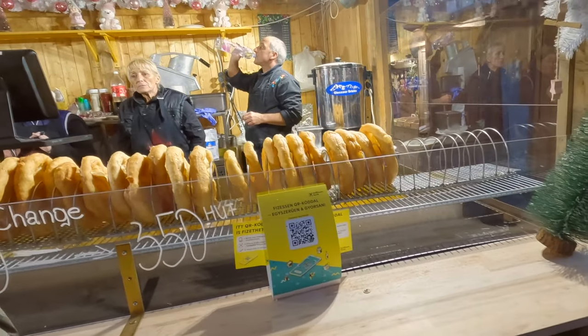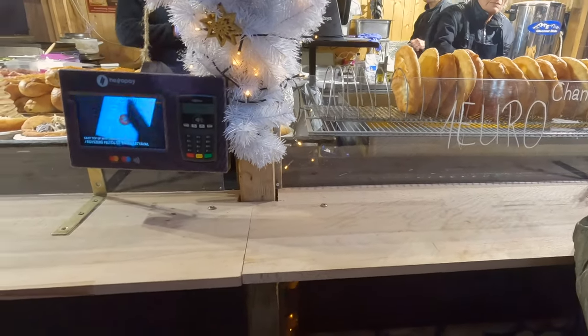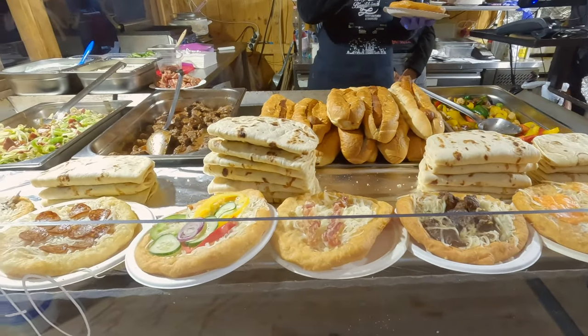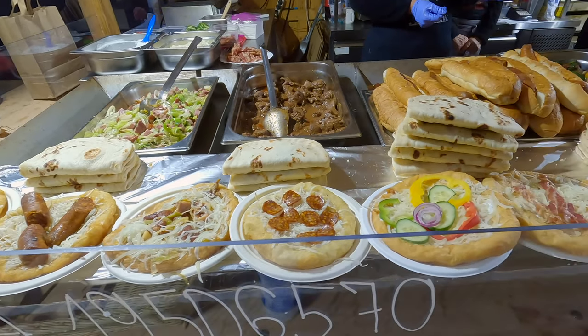Please, one piece. One. One warm. In that sugar? Ginger sugar. Don't have. It's salt.